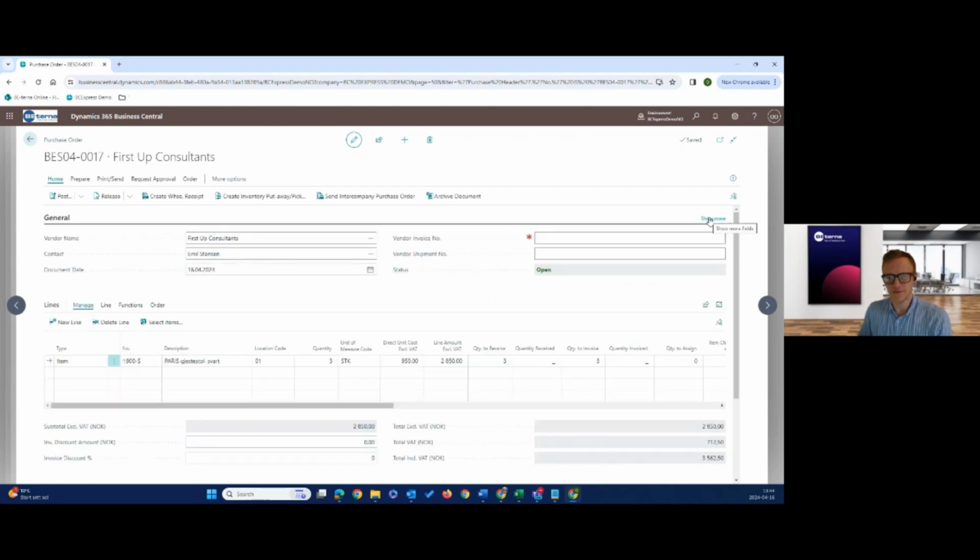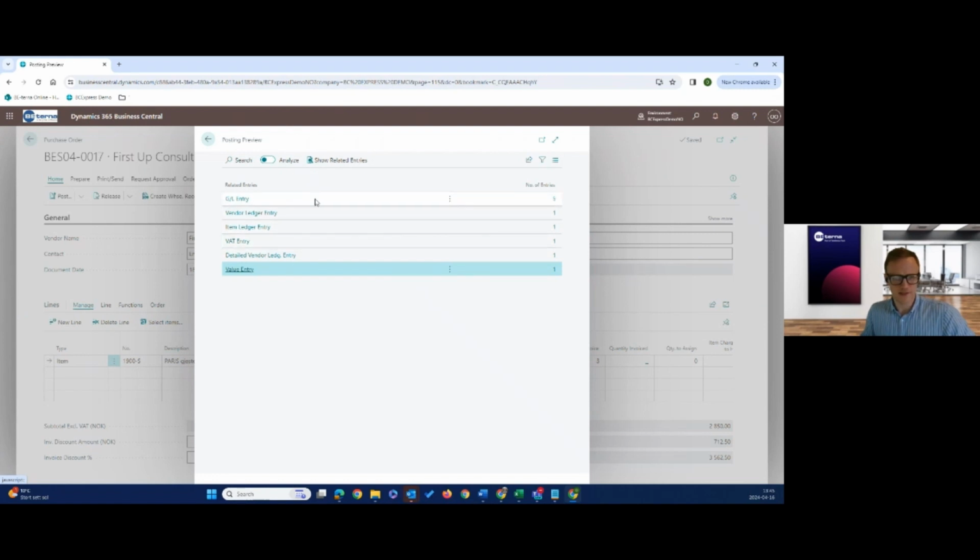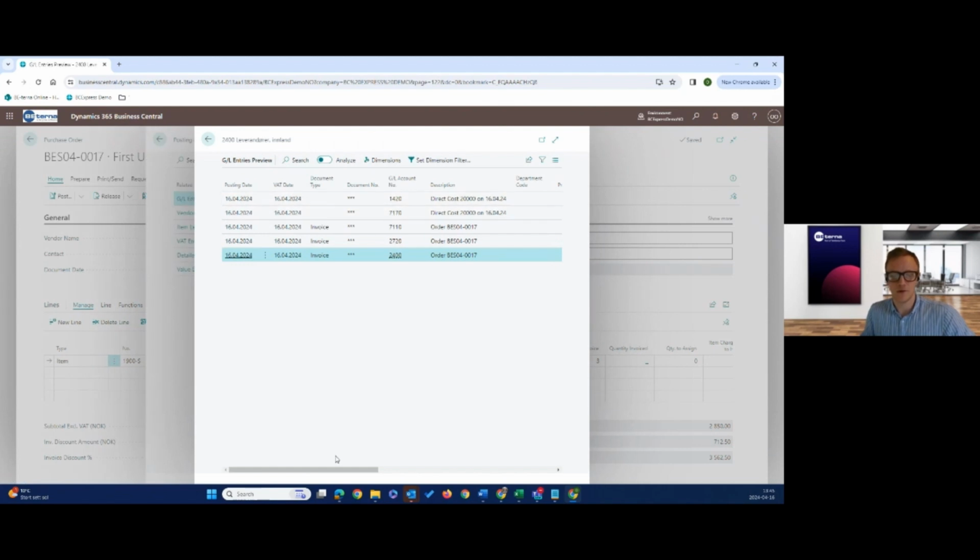So if I receive the vendor invoice, I will fill in the vendor invoice number field, which is required to post it at all. So I will fill in the vendor invoice number, and now I can choose to post. But before I do that, I want to preview the posting, meaning that I can see how it will be posted when I click post. So I can see that it will generate 5 general ledger entries and see what those will be.